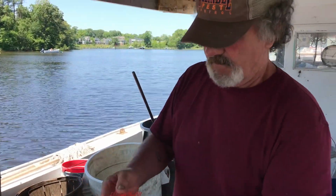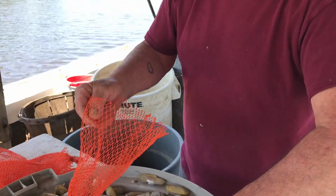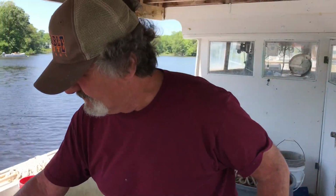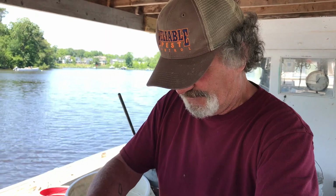And what do you use these bags for? To put your clams in. Are these for trout lines? Yep, they go on a trot line. T-R-O-T. We don't have any trout. We have trout trots around here, but trout don't get on this crab line.